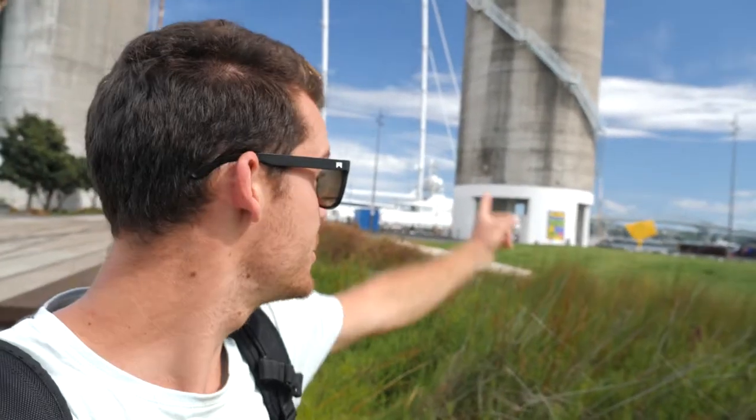Okay, so this spot behind me is called Silo Park. There's not much happening today, as you can see, but every Friday night they put a giant movie screen up on that tower, and they have an outdoor theater. And also on the weekends, they do big events here, which would be worth seeing.